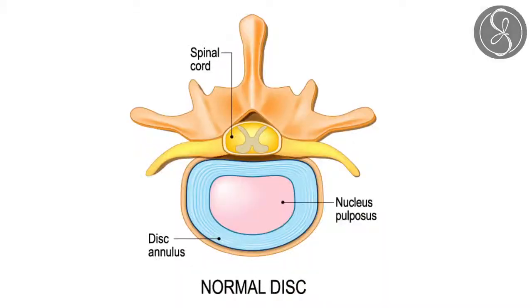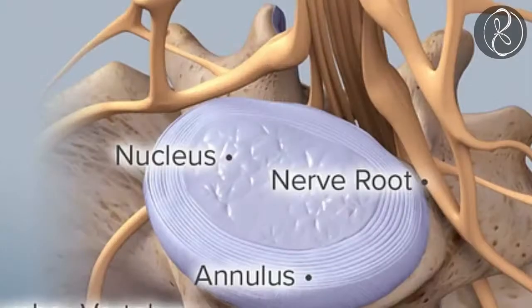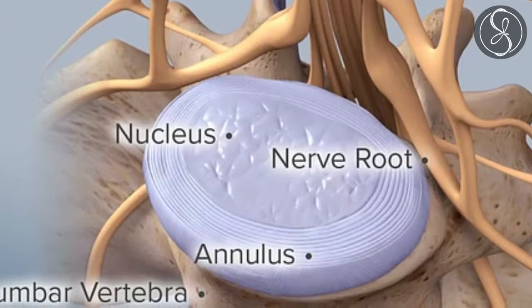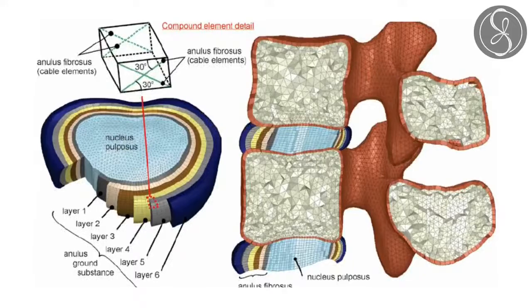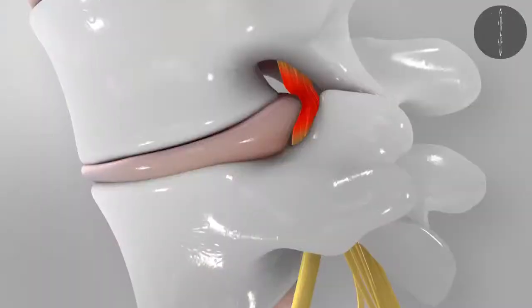Just watch it. So we need to understand that a disc is actually a circular ring, and it has an outer layer which is known as the annulus, which is nice, hard and rubbery, and an inner layer which is like jelly, or the nucleus pulposus. These two are wedged in between two vertebral bones, and this is where movement occurs in the disc. So when there is some abnormal pressure or movement or trauma or stress, the disc can move out of place.